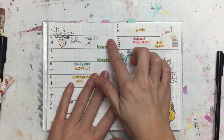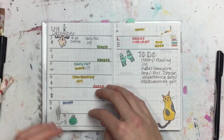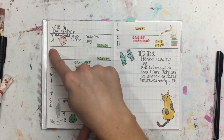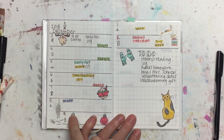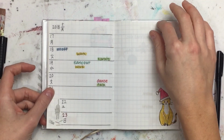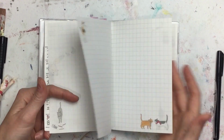So then I just used my pen and I set up these weekly spreads exactly like I see them in 2019. I did the same dividing of the columns and everything. And then I even did the Japanese symbols for December and for the days of the week. I had a lot of fun doing that, actually. And this only took 4 pages, and then I still have these dot grid pages.